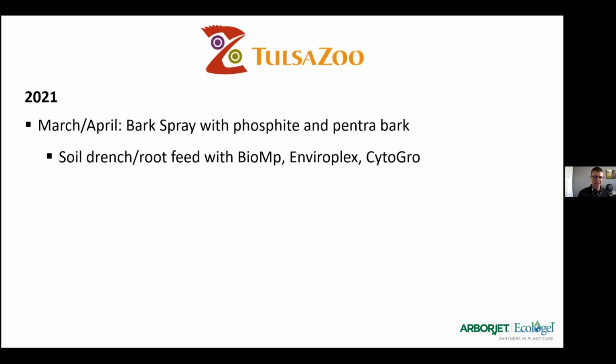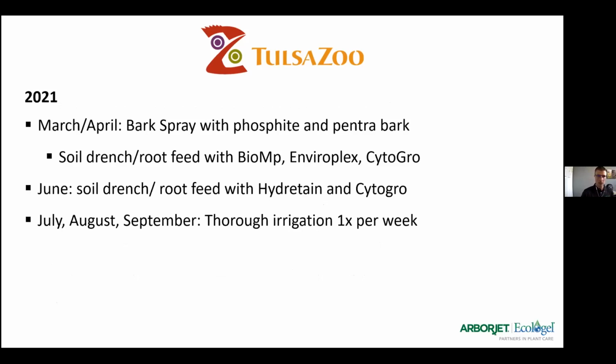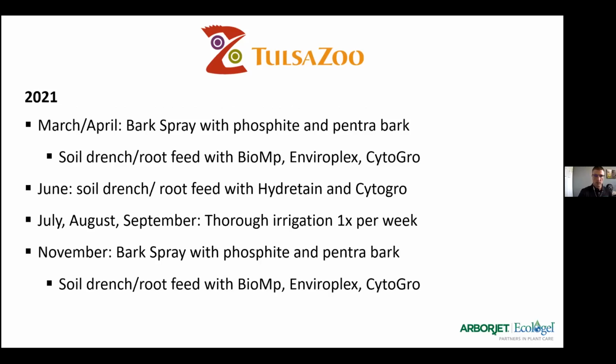I sent this out. I actually think I put together 4 years of treatment for these trees, and I really need to follow up with them because it is now the end of March and see if they're able to do these other applications. So back to that bark spray with the phosphite, also the root feeding with our carbon-based products. Same thing this summer, we're basically doing moisture management with Hydretain and Cytogro. Keep an eye on the watering, make sure they're staying hydrated. November, back to that bark spray.